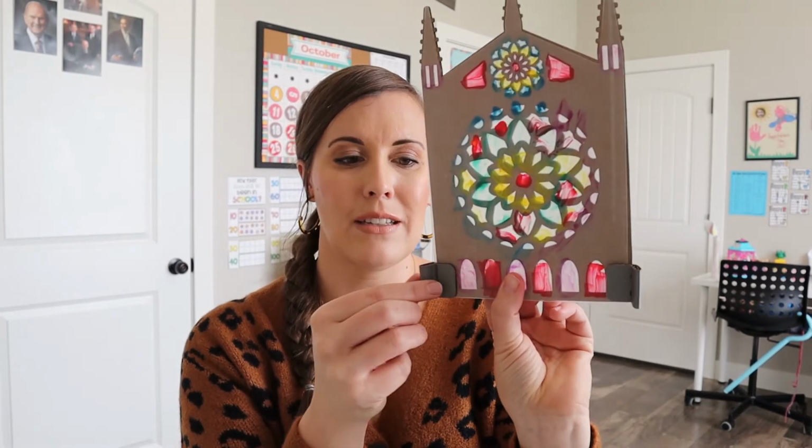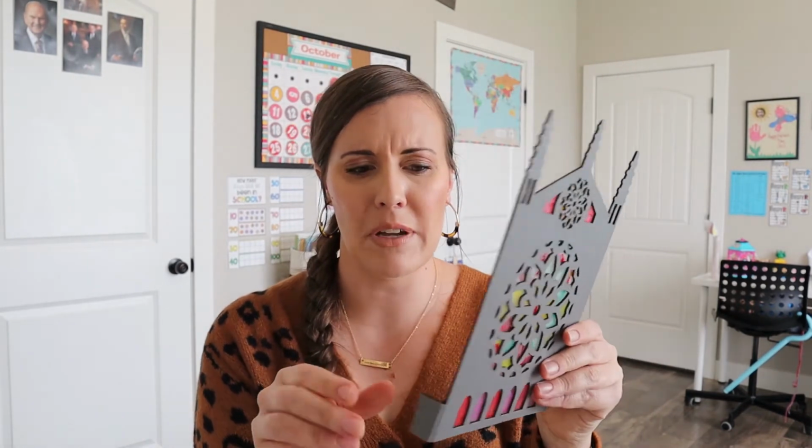And then it also has these little pieces down here that are supposed to help it stand up. It honestly doesn't stand up super well, so I'm not sure about that. But I still think it's pretty and it was fun.